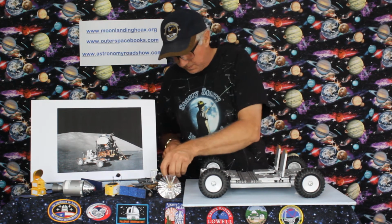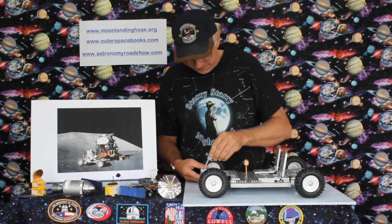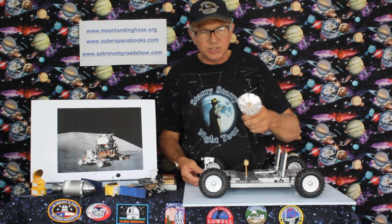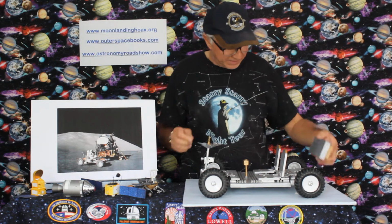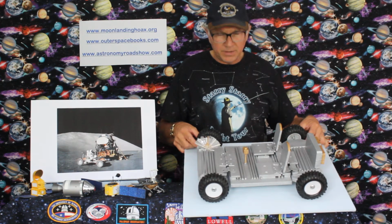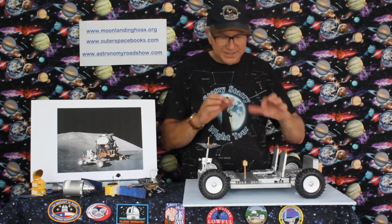Two seats, control unit, 16mm movie camera, communications dish for the Earth, which is actually a cocktail umbrella. That will do, it's the same scale, and two batteries to power it. It is an electric car, and there we go. I think it looks familiar enough anyway. At least it gives you the idea of how this thing was put together.